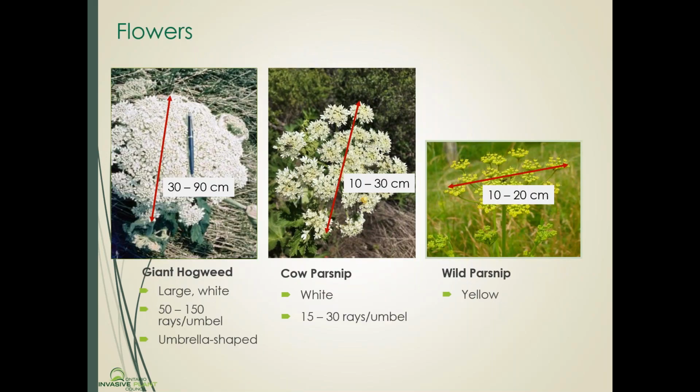The flowers are also different. In giant hogweed, they're very large flowers and they're in full bloom. As you can see, compared with cow parsnip, they're a lot fuller. So there's more rays per umbel in this flower, and it looks a lot more umbrella shaped. It's also much larger, reaching up to 90 centimeters, almost a meter just for the flower. And cow parsnip is only 10 to 30 centimeters. So it's a much smaller flower. It's less dense. And wild parsnip, of course, is yellow, but it's also a much smaller plant at 10 to 20 centimeters diameter for the flower.